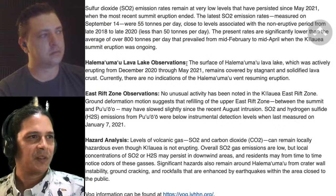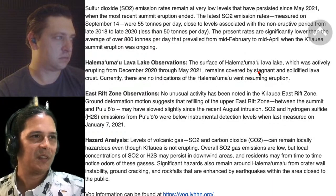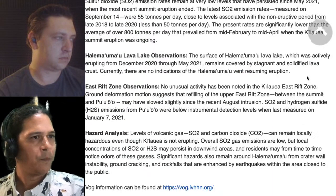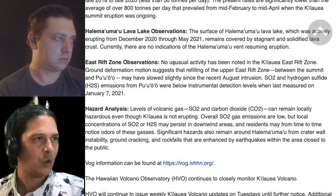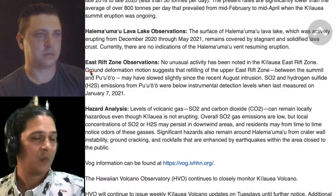Mauna Loa observations: the surface of the area that was actively erupting in 2020 and 21 is covered by stagnant solidified lava crust. No indications of resumption of eruptions. There's a slight change here since we mentioned this last week on East Rift Zone observations. No unusual activity reported in Kilauea East Rift Zone. However, this is a new sentence.